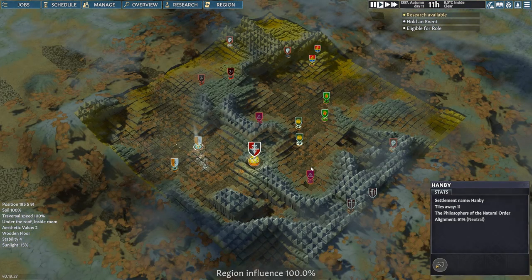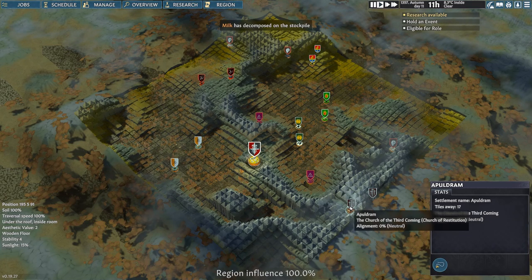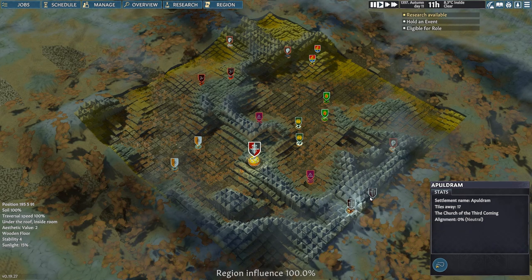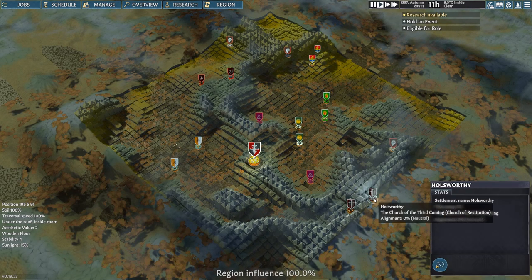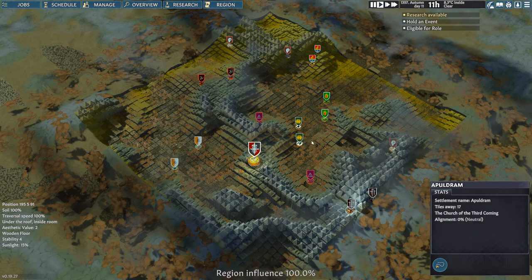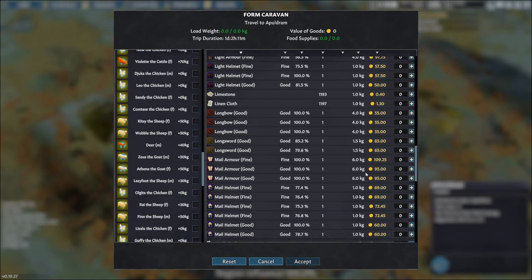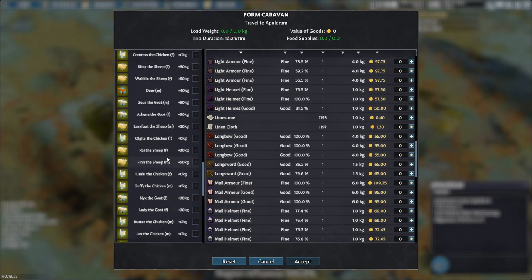We actually have a pretty good location where we are. We're pretty much centralized. So I was thinking about going to this faction. We don't have much alignment with them, but they are in the mountains, so we might be able to get some stone bricks or something from there. So what I'm going to do is send out him again.